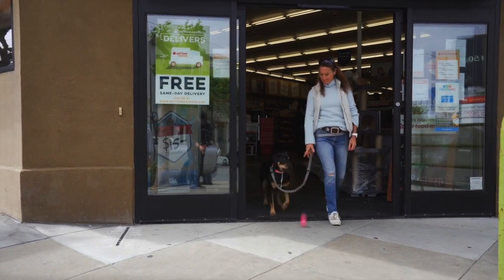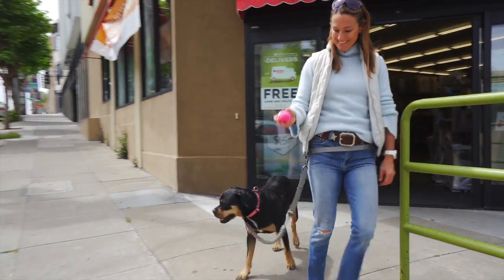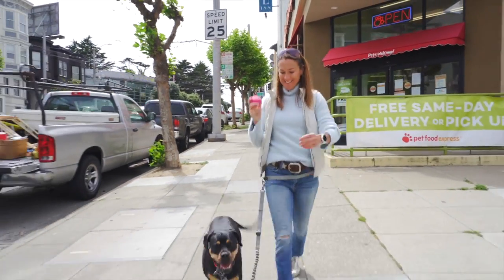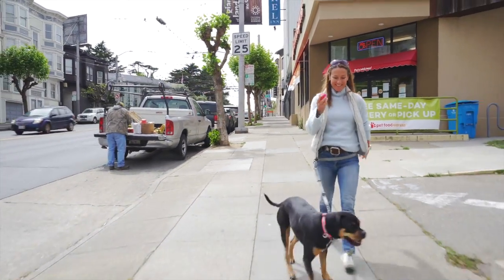Also, having Pet Food Express one block from your house is epic. You can pick up your dog food, pick up a toy, a treat, or even better, give your pooch a self dog wash.